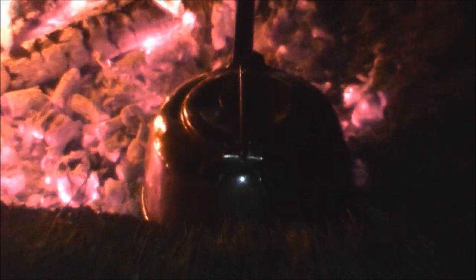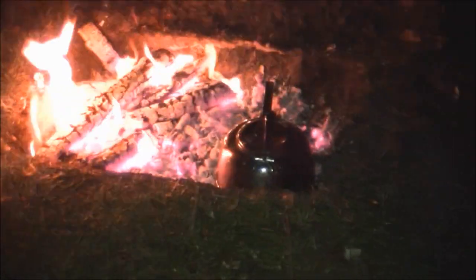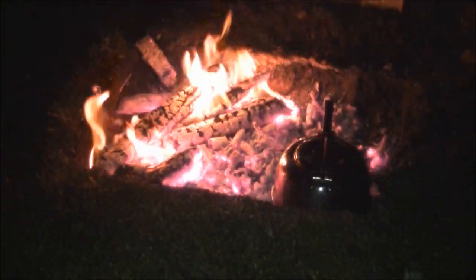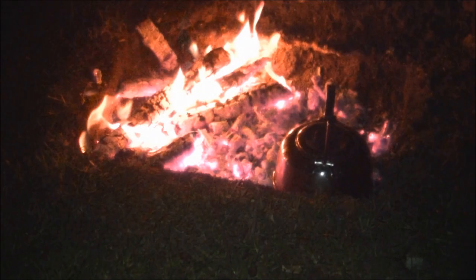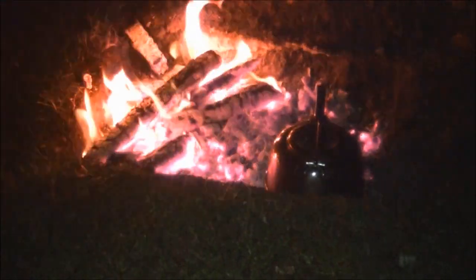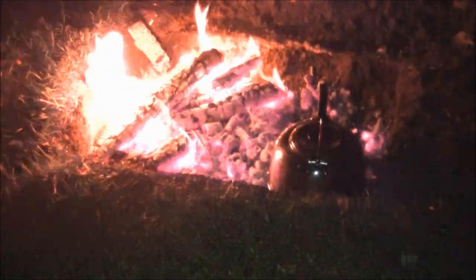So I scraped some coals into the corner of the pit and put the kettle on top. I'm going to boil some water, make a cup of tea, and push the mainstay of the fire over to the left, so it's just safe for me to procure the kettle to boil the water.